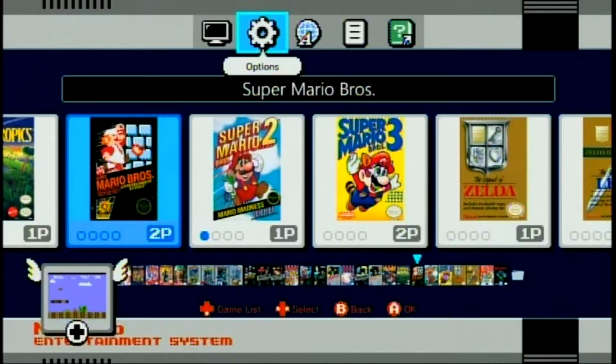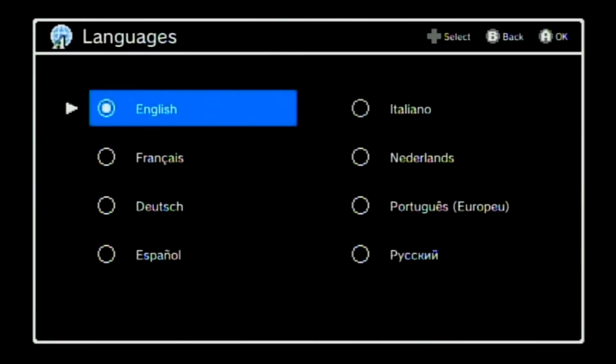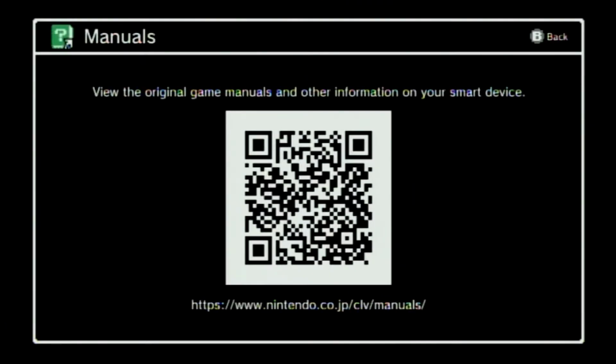In the other options, you can turn the demo on and off, the auto shutdown, the screen burn-in reduction. I don't know what that does and I haven't played with it, so I just left it alone. You get to choose your language. The legal notices are mainly for my emulators that I kind of put on here. We won't focus on that. Then you got the manuals feature. You can go download the actual NES manuals for these games, like the original ones.